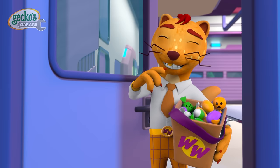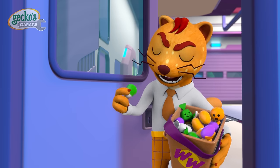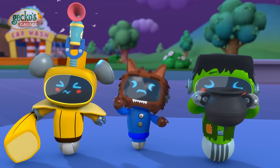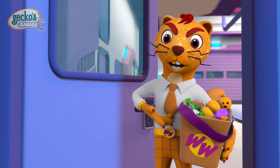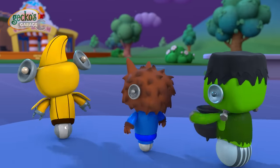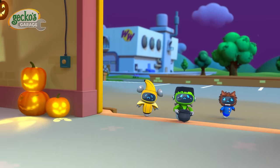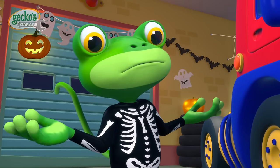Trick or treat? Bah! You don't get any sweets unless you scare me. And I am unscarable. Rubbish. I guess I'll need to eat all these sweets by myself. Back already?